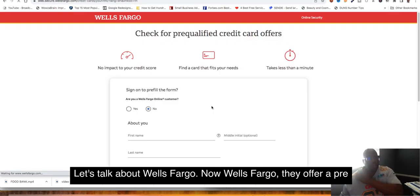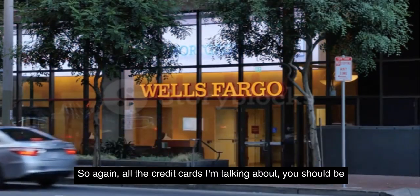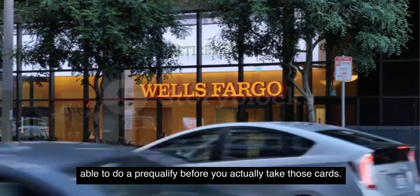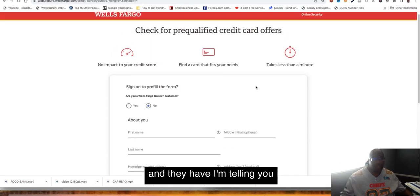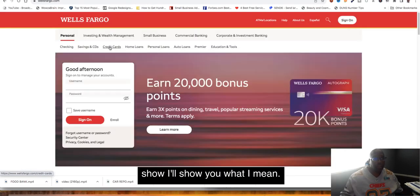Let's talk about Wells Fargo. Now, Wells Fargo, they offer a pre-approval as well, okay? So again, all the credit cards I'm talking about, you should be able to do a pre-qualify before you actually take those cards. So that's the reason that I'm sharing these cards with you. So Wells Fargo has a pre-approval, and I'm gonna tell you this now, Wells Fargo has some awesome credit cards. And I'll show you what I mean.